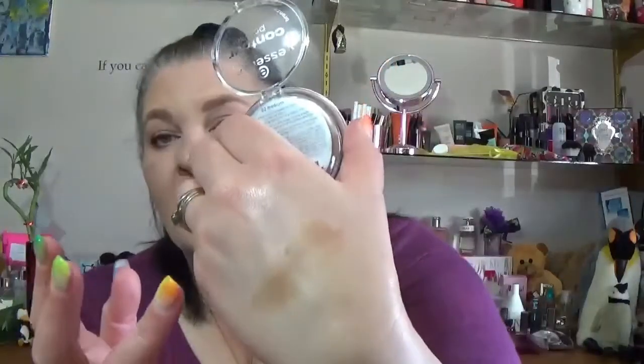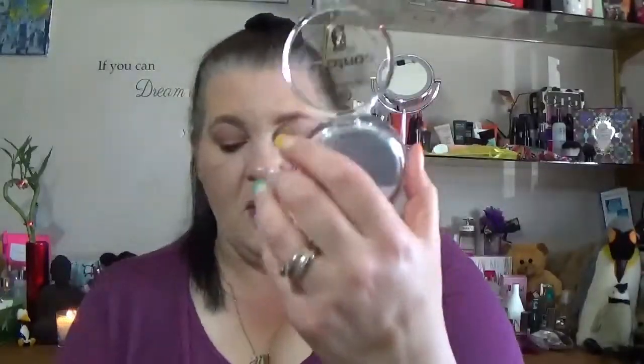And the last thing I got was an Essence contour palette. So this is the palette. Essence, I think this is actually thicker plastic than on the Revlon. Interesting. So I got it in medium, and it's a bronzer and a highlight. And I am so excited to try it, because that highlight is just the right amount of highlight for everyday use. Just gives you a slight glow. And this also was $4.99.